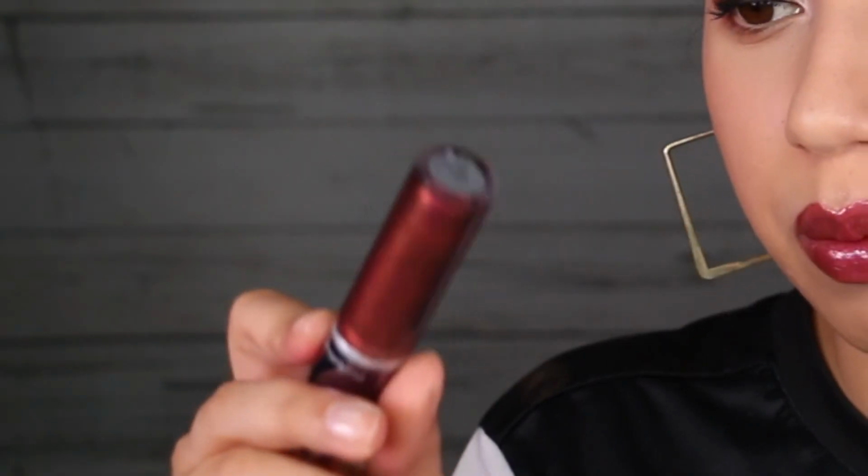I do like this a lot, but I feel like it's not going with the eyes, because I went so warm with the shadows. In person, again you can't really see it on camera, it looks quite bronzy and pink at the same time, whereas this looks like just really dark pink. Let's try a different lip colour.